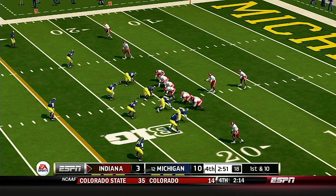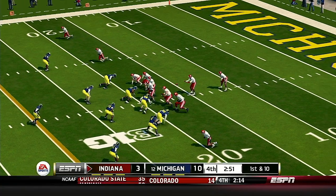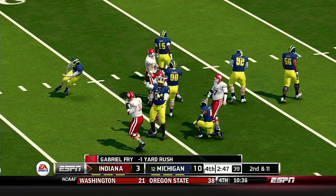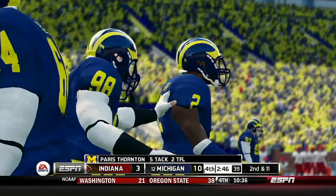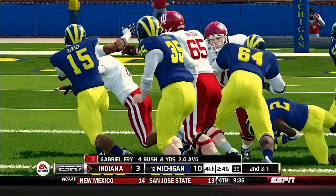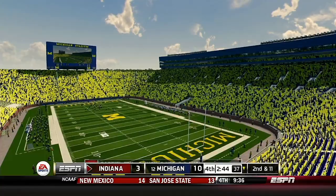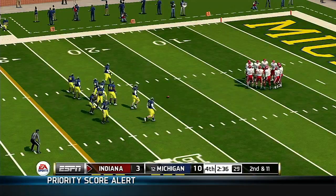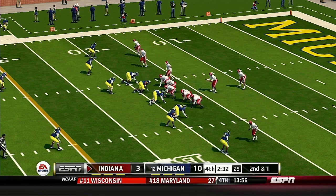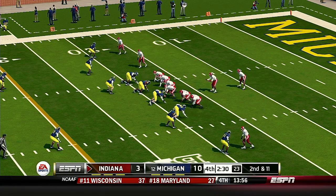This is a pretty crucial series right here. With things being so tight, your best players have to step it up on both sides of the ball. They go right, and he's tackled behind the line. From their own 18-yard line. Second down. Less than 3 minutes in the game.